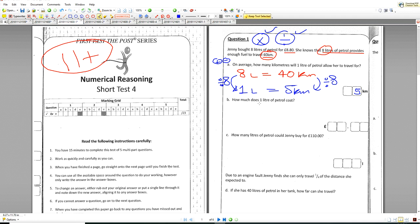Now similarly, question B goes, how much does 1 litre of petrol cost? Now if you look over here, we know that 8 litres, let's use a different color, okay, let's go for a green. We know that 8 litres costs us £8.80. So now we're going to connect the litres with the money. We need to work out 1 litre. So 1 litre will cost us 8 times as less, so you divide that by 8. What you do on the left, you must repeat on the right. So that gives you an answer of £1 and 10 pence.